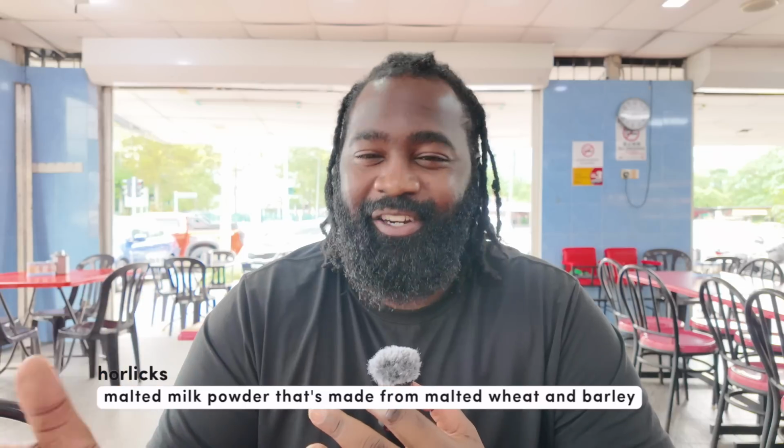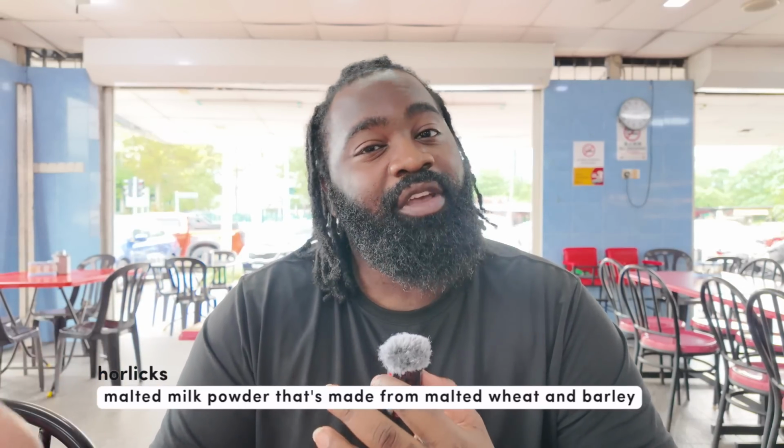So I was originally going to get apple juice, but then I saw on the menu that they have Horlicks. I haven't tasted Horlicks since I was a child. So in the Caribbean, it's kind of like a powder. It's kind of like Milo or Ovaltine. I'm not sure you guys are familiar with either of those, but it's really only found in the Caribbean or just basically internationally. So this is my first time getting to try some in years. So I'm excited to see what their version tastes like.